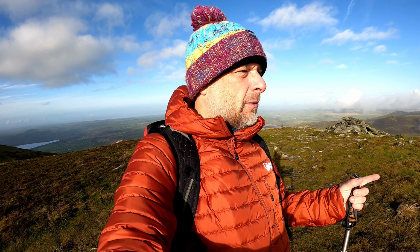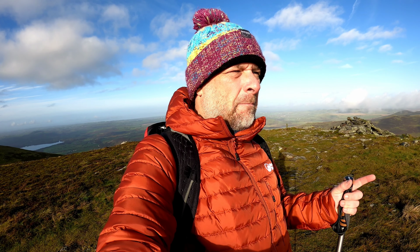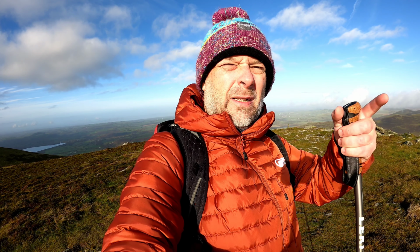Back on the camera. Haven't done a bit for a while. The weather has been amazing. It's cleared up quite a lot. It's very atmospheric with all the clouds. I'm at the top of Birkstall now, which is 673 metres, fourth summit of the day. Probably the last one, I think, because I'm going to drop right down to the waterfall and then join the Cumbria Way, and that takes me all the way back to where the car is. So I'm just going to show you the cairn here.